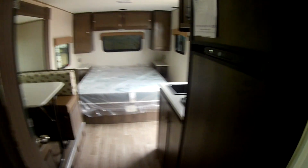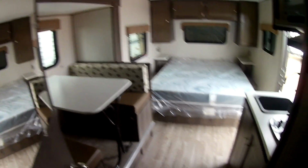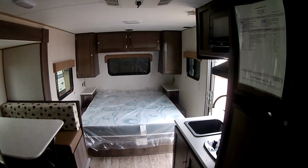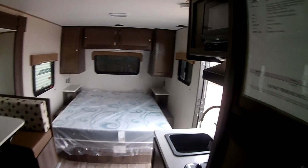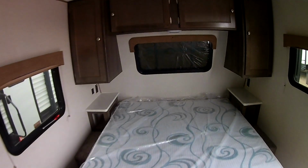So looking back at the camper, you can see your refrigerator here on the right, your kitchenette, dinette, and your bed. So everything you need, nothing you don't. Really great value, phenomenal price. We only have one left, so let us know any questions or comments.